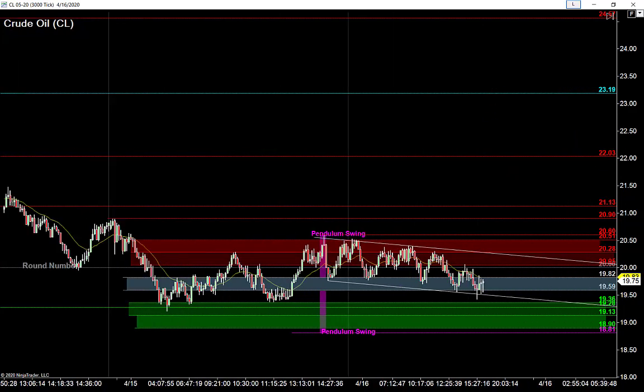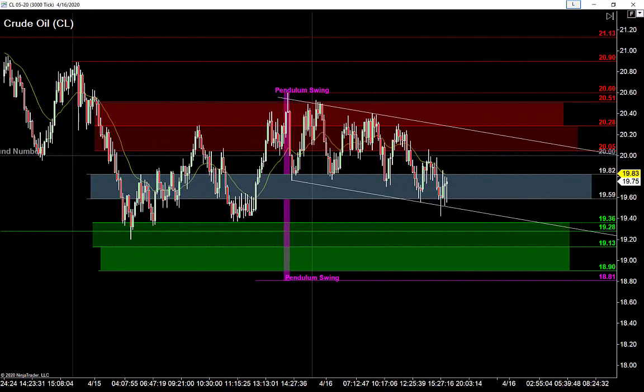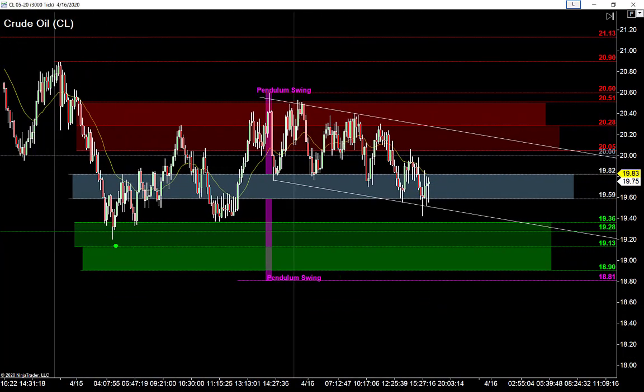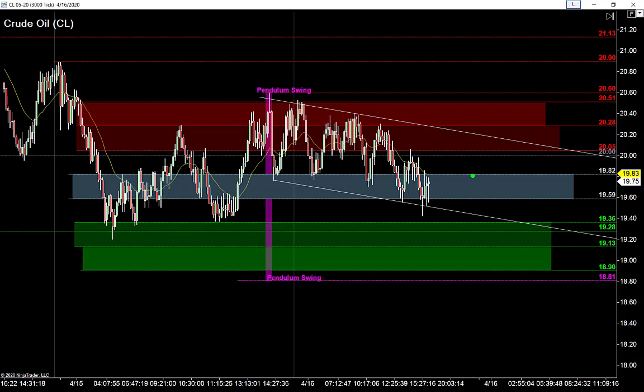2203 looks to be a more realistic target as we go higher here. Now, how do we trade lower? As we go lower, and I've warned us about selling into these lows here many times, there's a lot of perception that this is a good place to be a buyer. It is. There's a lot of people.